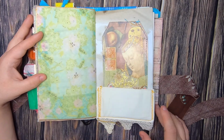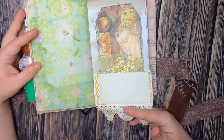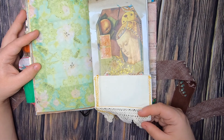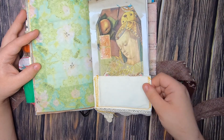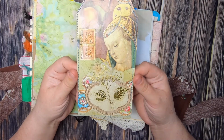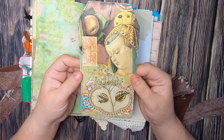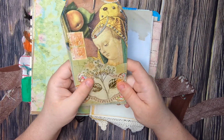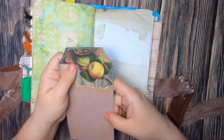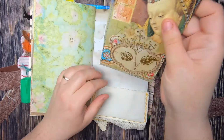This is a white fabric pocket, and this is from a vintage placemat, and it has this beautiful handmade crocheted lace edge. So I stitched it on to this coffee dyed paper, and I made this tag, and it's just a collage of some beautiful old art and just different things, some stamps, some gold flowers, and on back a little bit more of the same theme.